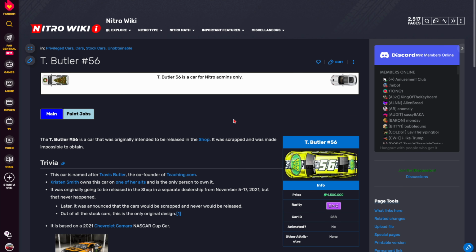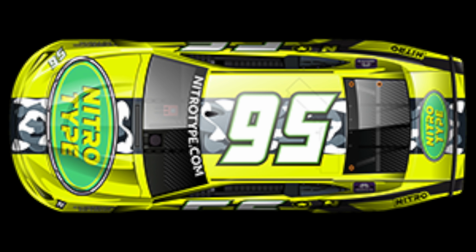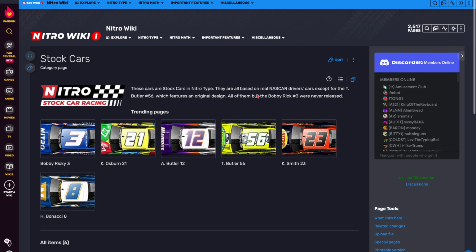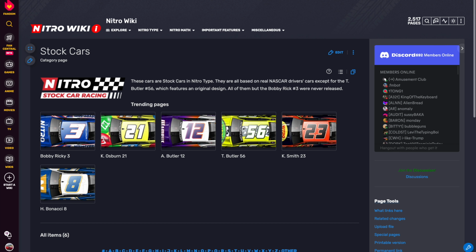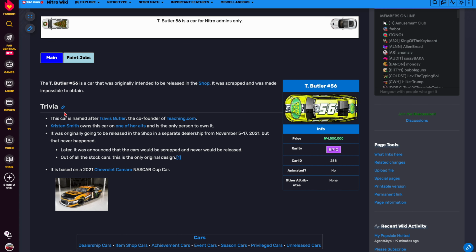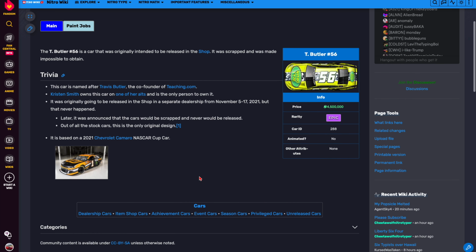And then last one, we have T. Butler, Travis Butler. This one's not based off a real car according to the category page. As you can see, it's an original design. But the T. Butler page says it is based off of this one right here. Very cool. It's obviously impossible to obtain. And out of all the stock cars, this is the only original concept, original design, I guess. It's not directly based off one car. And yeah, those are all of the stock cars.